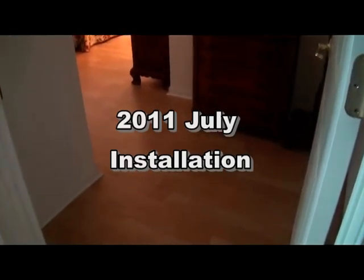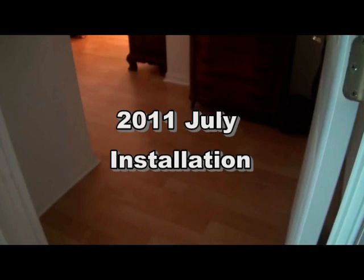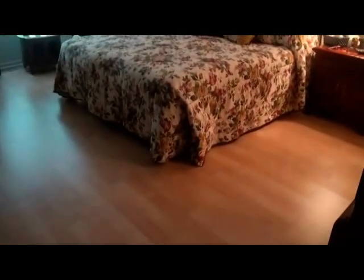Here we have a recent installation done in July of this year, 2011, in a master bedroom with a Mannington laminate floor in a maple color, coordinating beautifully in the bedroom, showing the light color and contrasting with darker furniture, and giving an appropriate contrast with the walls, the bed, and a nice bright color for the bedroom.